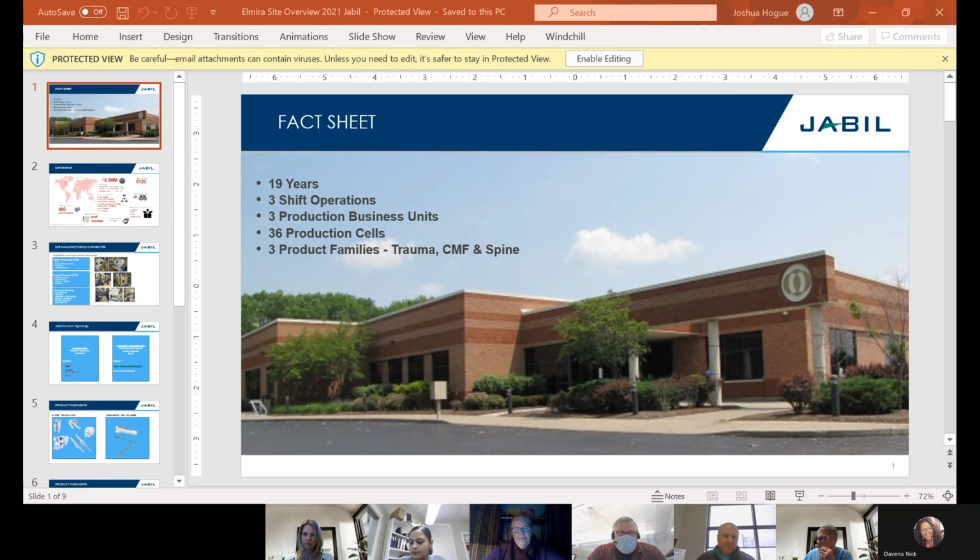When we talk about 3 business units, essentially, as you notice down in the last bullet there: trauma, CMF, and spine. Trauma would be all extremities, all major bone groups. CMF being cranial maxillofacial, which is the head and scalp area, and then spine, of course, being unique in the challenges with that.